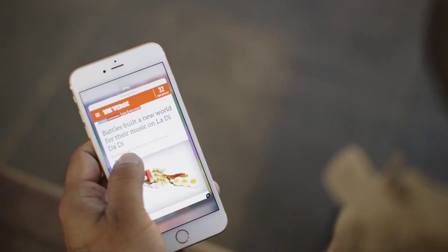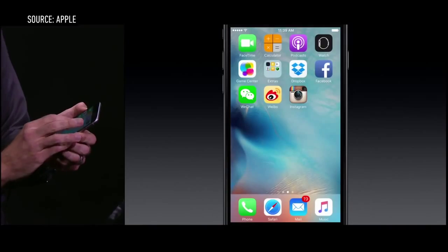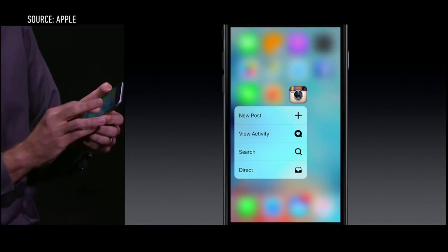The upside is that 3D Touch already feels much more natural than Force Touch on the Apple Watch, which kind of does wildly different things in different apps. And demos from apps like Instagram and others are pretty encouraging.